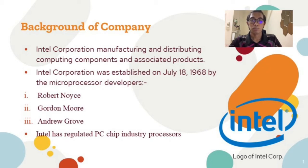Intel Corporation was established on July 18, 1968 by the microprocessor developers Robert Noyce, Gordon Moore, who invented Moore's Law, and Andrew Grove. Besides that, Intel is a slang word for integrated and electronics. Intel has also regulated the PC chip industry with processors including the Intel Core processor family and the Intel Quark, Intel Atom, Celeron, Pentium, and Itanium products that make up its CPU models.